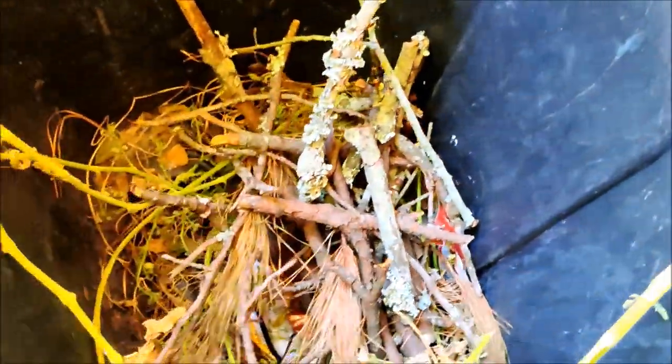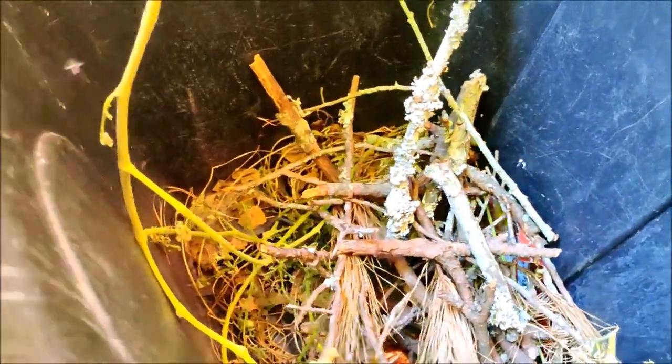Let's pick up the stick. Let us move the trash can back. Oh, yes. I got limbs in the trash can. I have another trash can. Let's look under this trash can, too. What will we find?